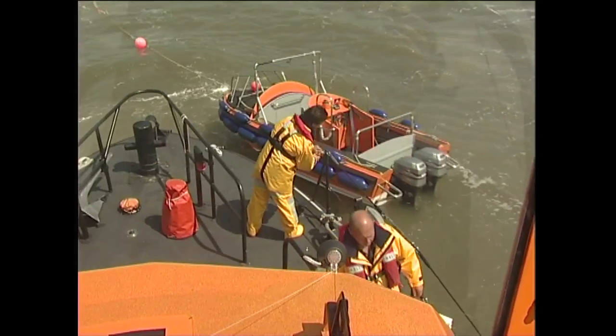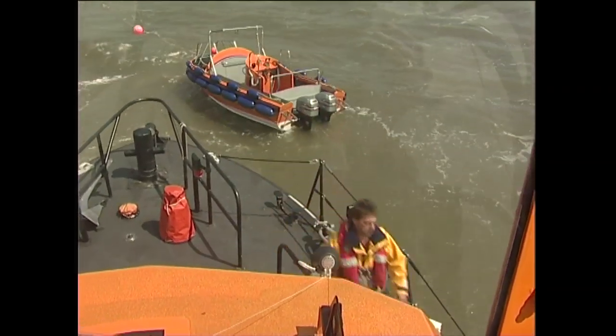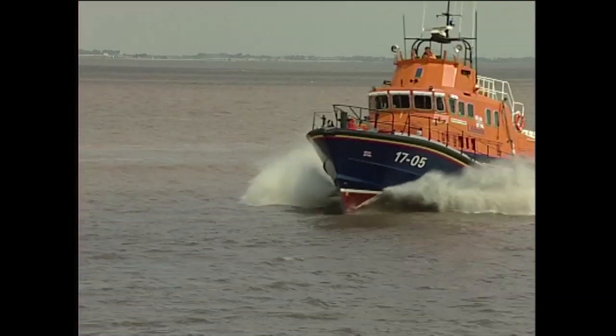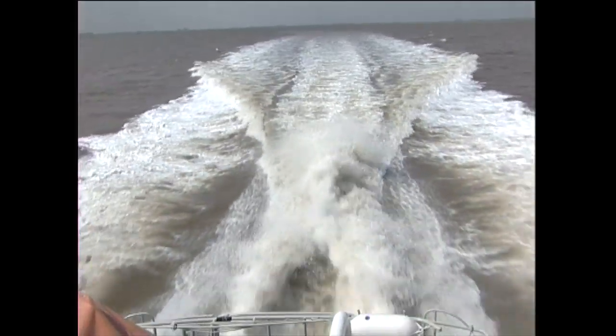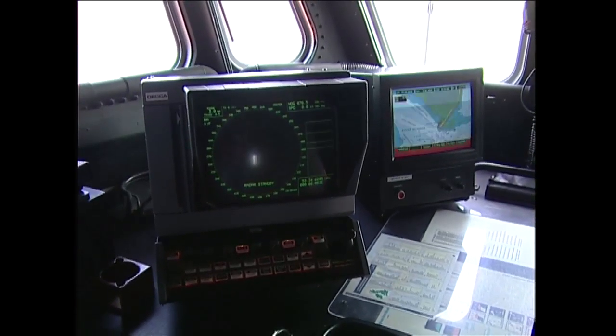The lifeboat used is an all-weather 7 class, which cost £1.8 million, all raised from charitable donations, and it's filled with the latest technology. It's a Cleethorpes boat.